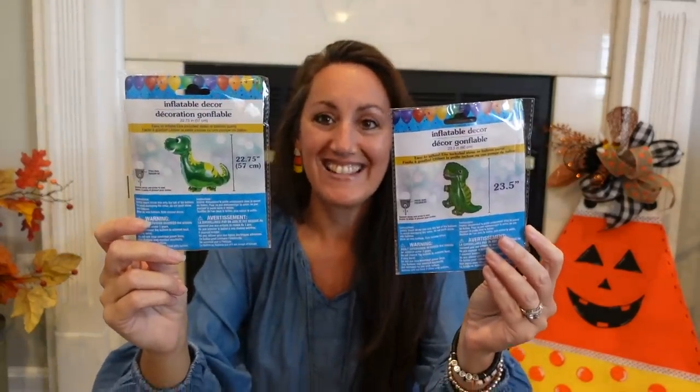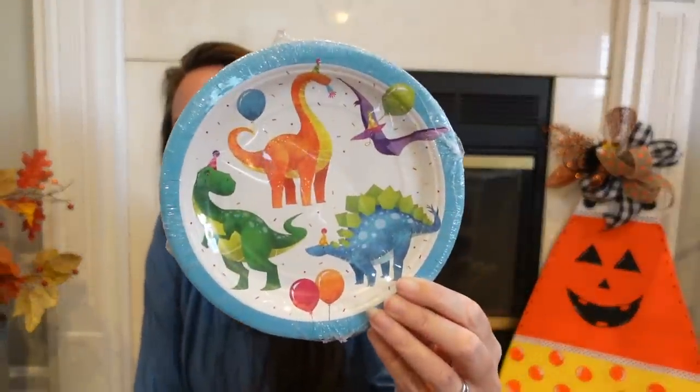These may be on the counter, too, or I don't know. But how cute is that? So I got her these. We're doing donuts, so I got her some little dinosaur plates for the donuts. Look, and you get 18 of them.